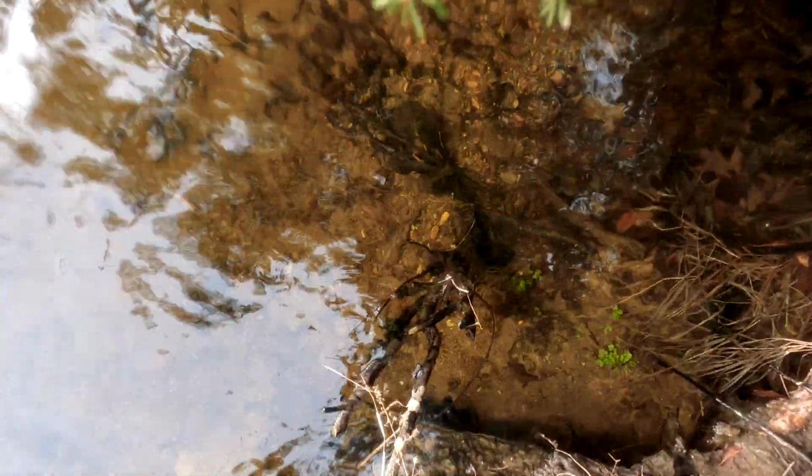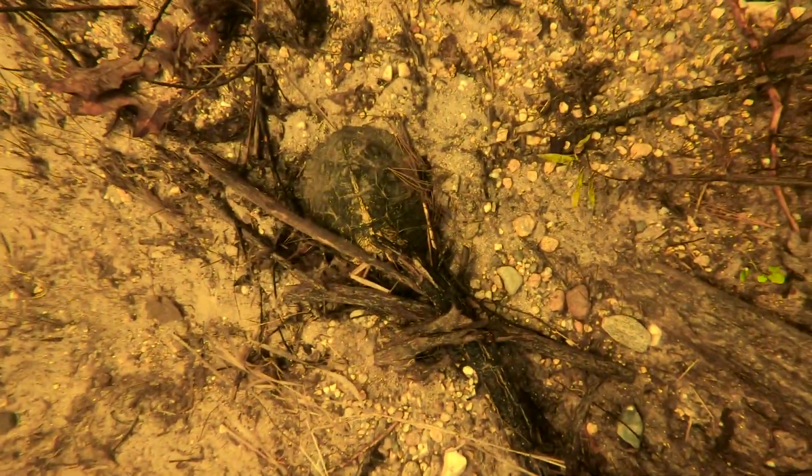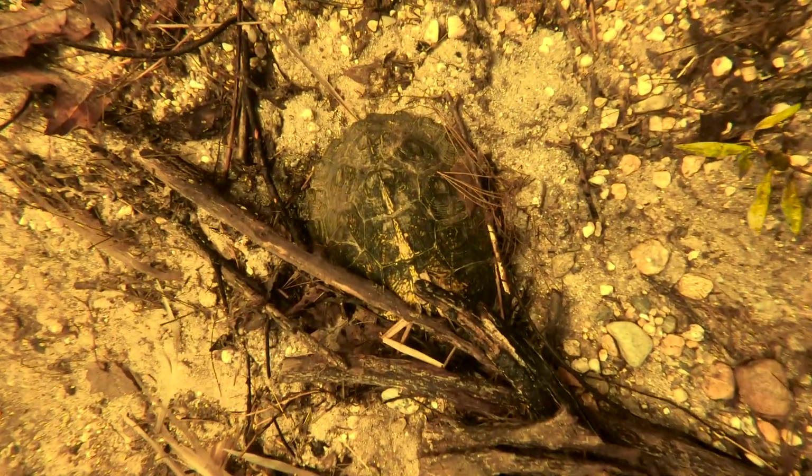Okay, so this next clip actually includes 3 wood turtles all hibernating near one another. Here is the first one. And 3 feet away was this juvenile. And only about a foot away from this little guy was this well-hidden adult.